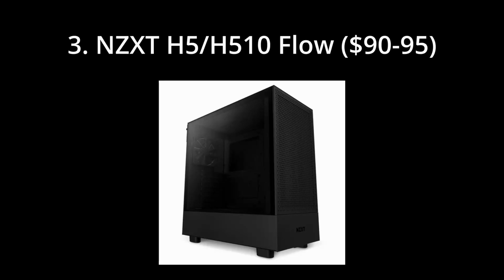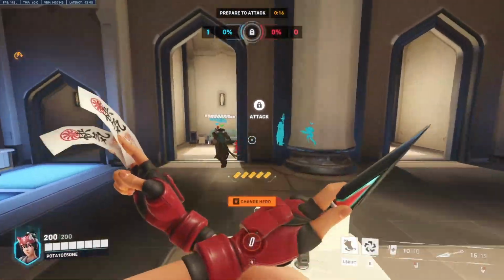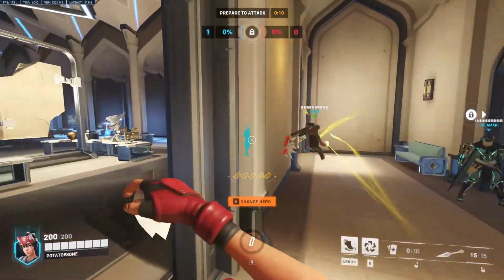In my number 3 spot, we have the H5 and H510 Flow case from NZXT. I've always loved the minimalist look of NZXT cases, but they all had one problem. The airflow was absolute trash.